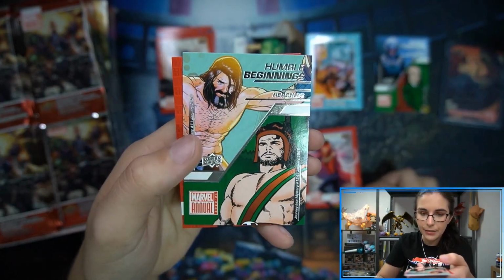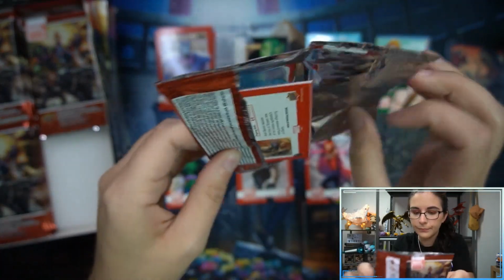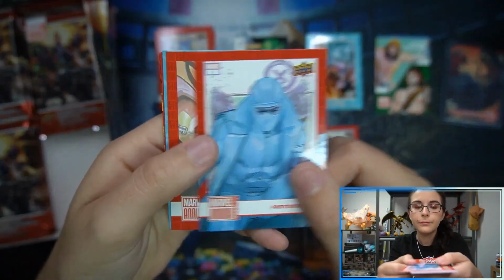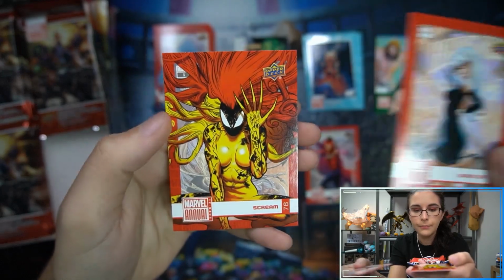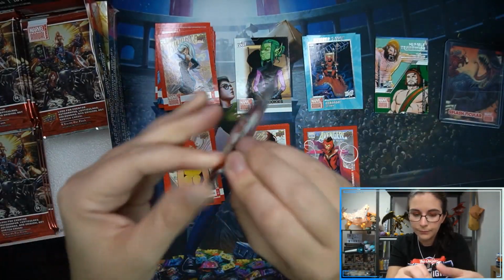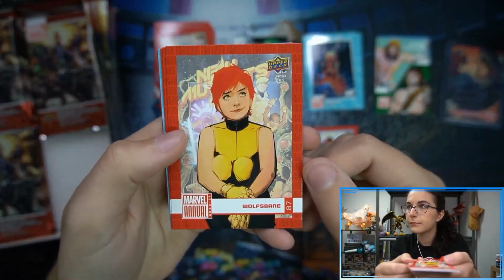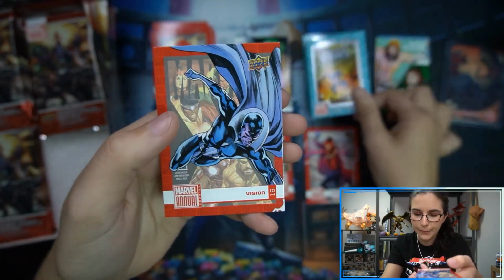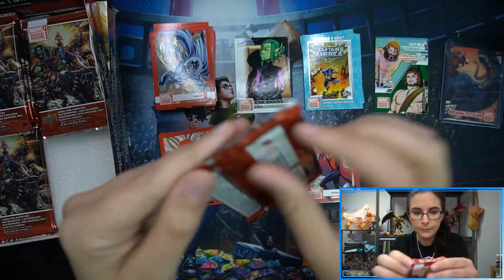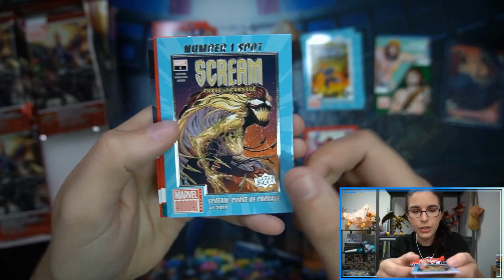Scarlet Witch Tier 3 variants, and Humble Beginnings Hercules. Variant Tier 1 Wolfsbane, and Deadpool number 1 spot. We have Rocket Raccoon Tier 2, and Empire Captain America number 1 spot. Variant Tier 1 Havoc. Scream Curse of Carnage number 1.